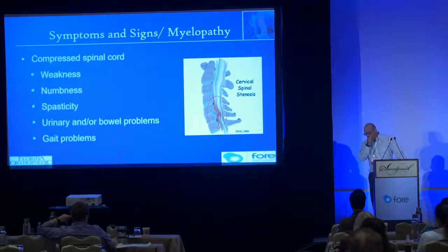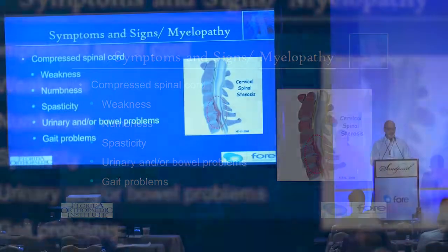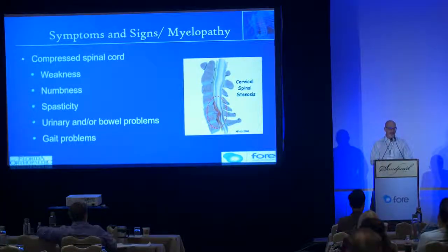And then you can have something that's compressing the spinal cord itself, which is called myelopathy. And that's usually not actually painful. Most people who have myelopathy don't have pain, and they don't realize they have it. It can be acute, but usually it's something that's very chronic and insidious in its onset, and people develop over time gait problems, loss of fluidity of their movements, loss of dexterity, weakness, spasticity.